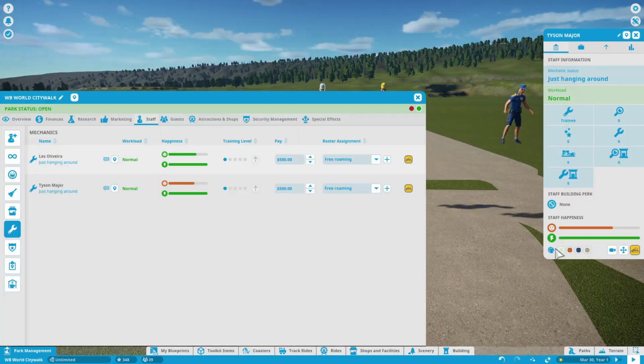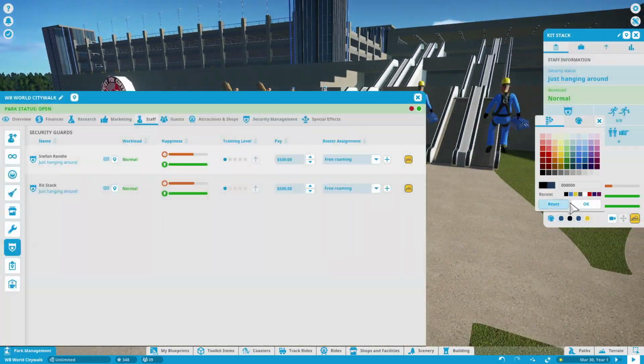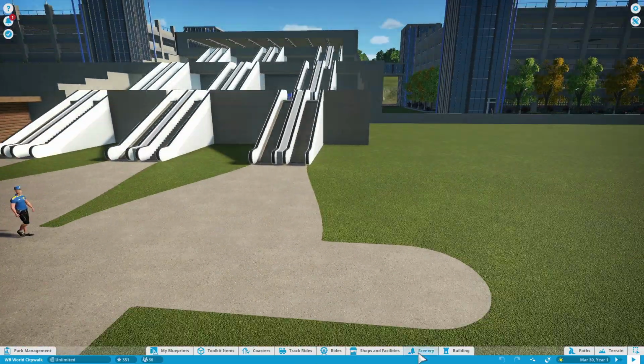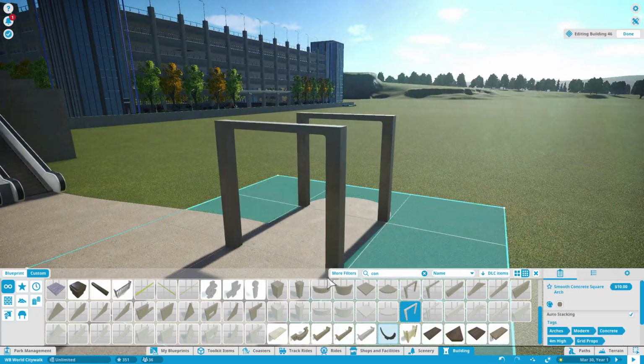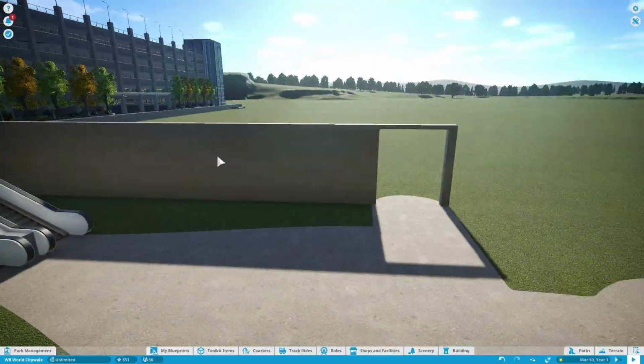As I said, this isn't going to be an enormous area. It's only going to have probably after this episode 4 or 5 more buildings added onto it, and then a couple of rides. So we're not talking something entirely massive by any means. So with that in mind, I really didn't feel like I needed to have an enormous amount of staff with it.